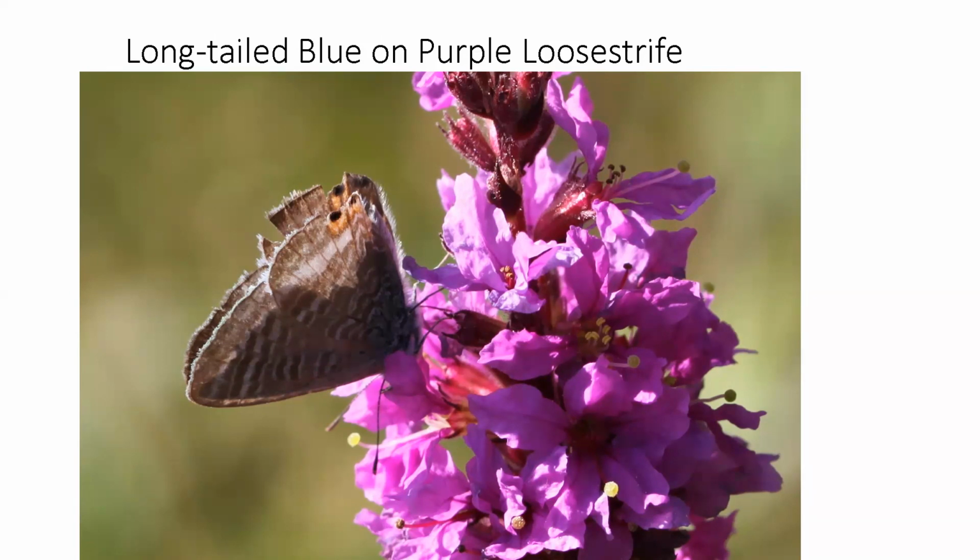And the interesting thing about it was it only nectared on purple loosestrife. It had the choice of field scabious, devil's-bit scabious, but fed on three or four different plants of purple loosestrife, and then went on its way. So again, it's a reminder to me and everybody else really that the greater variety of plants you have, the more likely you are to attract lots of different insects.